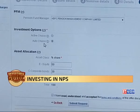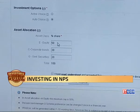Alternatively, you can choose the auto option that depends on your age. So it starts with the assumption that in your earlier years you can take more risks, which will hopefully get you better returns, because equity over a longer period of time has historically given much superior returns to debt. So you start with a much higher equity pool, where you're investing 50% of your investments, and it automatically reduces to 10%.